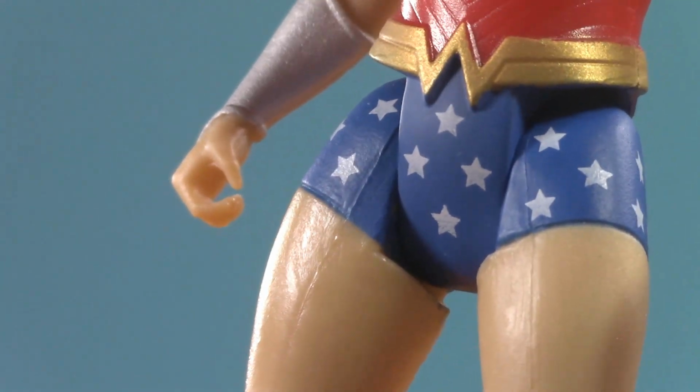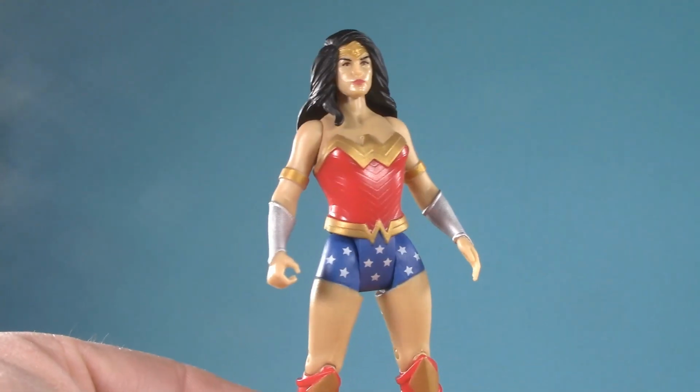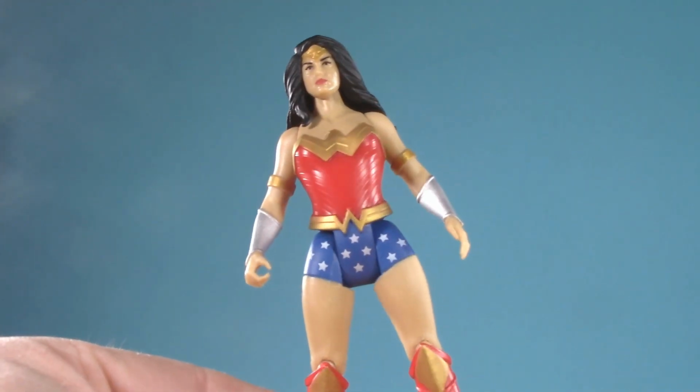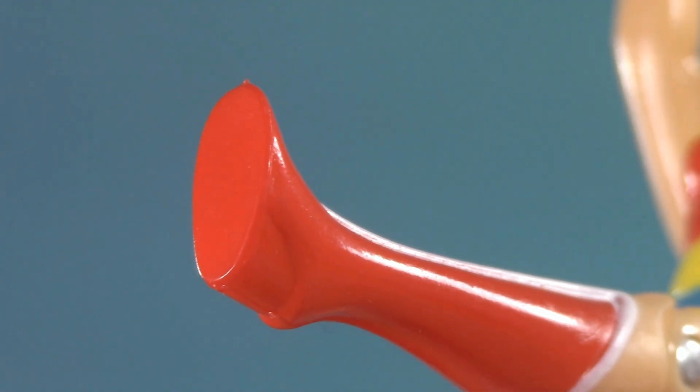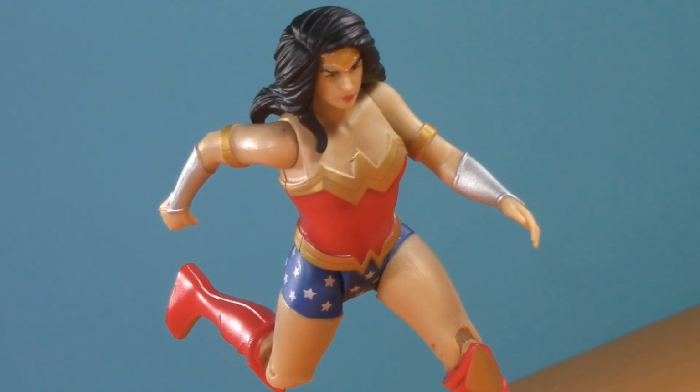It's interesting because she has an accessory holding hand, suggesting that there was supposed to be a weapon. And of course, I'm always down for my Diana to have a sword or a shield, but one thing she does have are peg holes. Toy Biz, unfortunately, does not, meaning that you can use the McFarlane one with one of the myriad DC Multiverse figure stands you no doubt have.